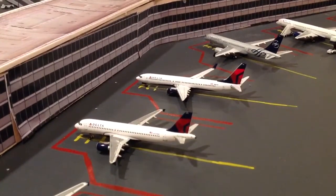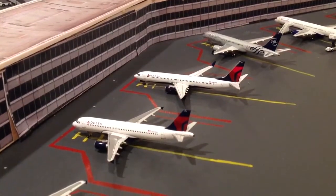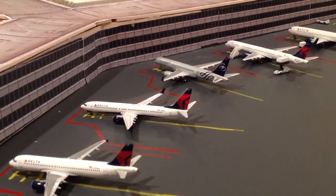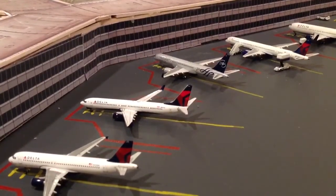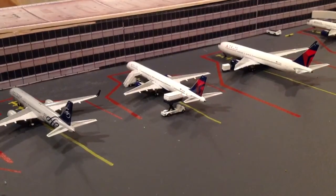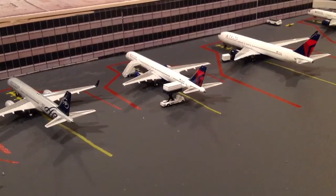Right above him is a Delta 739 who will be headed down to Fort Lauderdale today. To the right of him we have a Delta 757-200 in the SkyTeam livery who just pulled in from LAX. He just arrived, so he'll be leaving after the push at about 6:30. So in about 2 hours he'll be headed out. Then we have a Delta 757-200 or 300, my bad, who is getting loaded up, final things, getting ready for his flight down to Orlando.